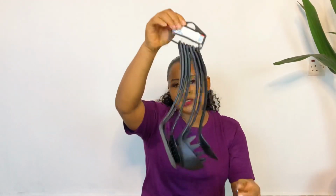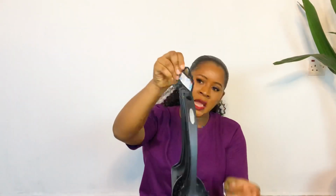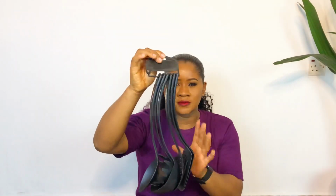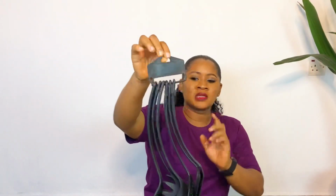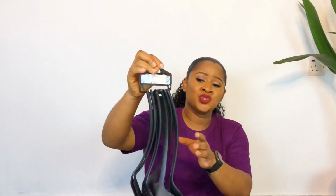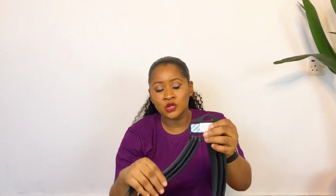The second to the last thing on my list is this non-stick spoon set. I got this for about 2,500 naira, even though I didn't get it from Miniso, but from another store. Even though I don't really use non-stick spoons, I prefer to use the wooden spoon, but I saw this and it came really nice.